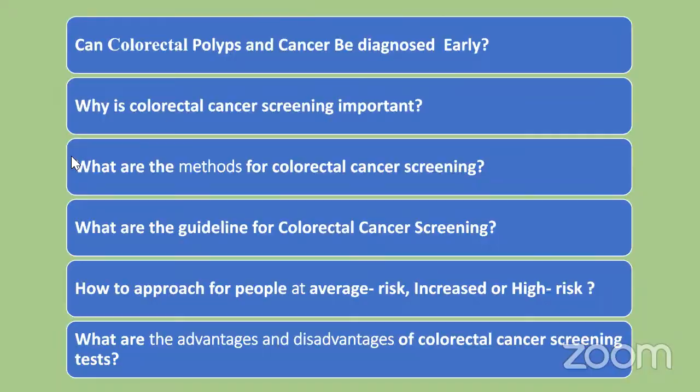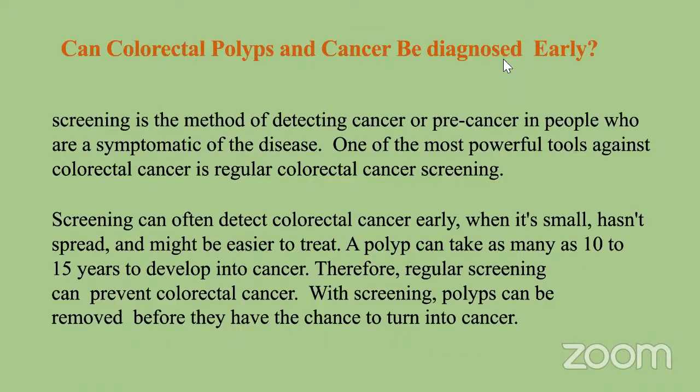So, can colorectal polyp and cancer be diagnosed early? Of course, yes. Screening is the method of detecting cancer or pre-cancer in people who are asymptomatic of the disease. One of the most powerful tools against colorectal cancer is regular colorectal cancer screening. Screening can often detect colorectal cancer early when it's small and hasn't spread, and might be easier to treat. Polyps can take as many as 10 to 15 years to develop into cancer.